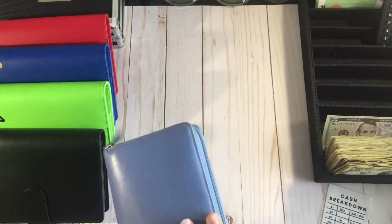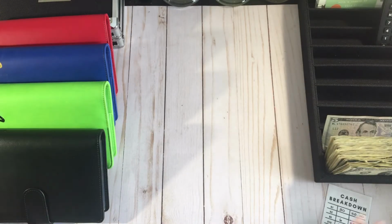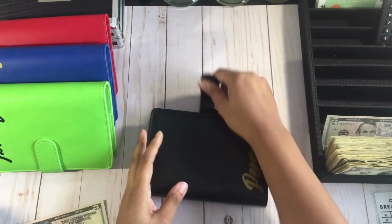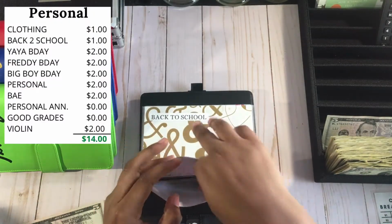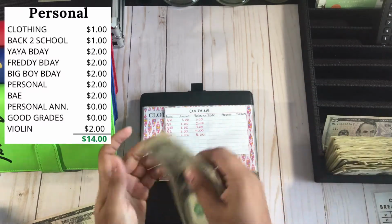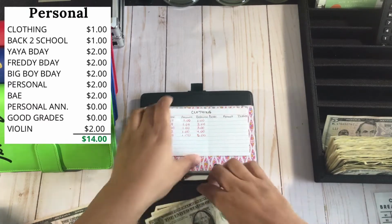35 of that 160 is for our digital. Okay, so into our sinking funds. Clothing is going to get $1. It's going to bring clothing up to 5. So we got 1, 2, 3, 4, 5.